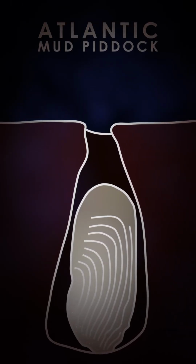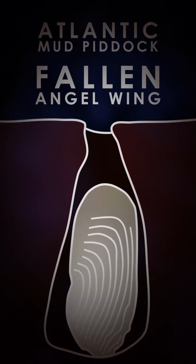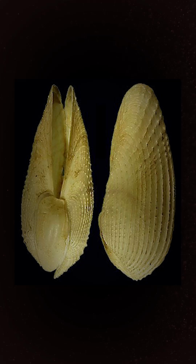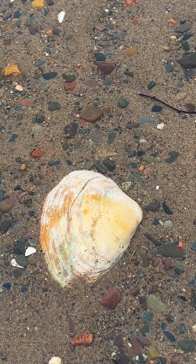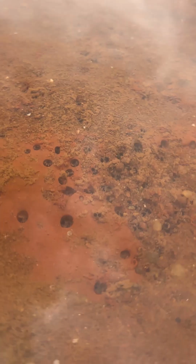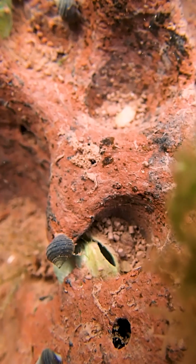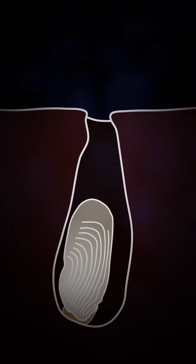And if the name seems a little ignoble, they're also known as fallen angel wings for the shape of their shells. Pittocks are bivalves related to scallops, clams, and mussels, which is a bit odd because the defining feature of a bivalve is that they grow this big strong shell for protection. But do you need that when you've already got a shell of solid rock? In fact, pittocks do seem to be evolving in the direction of who needs it.